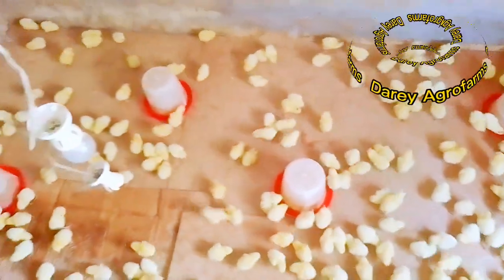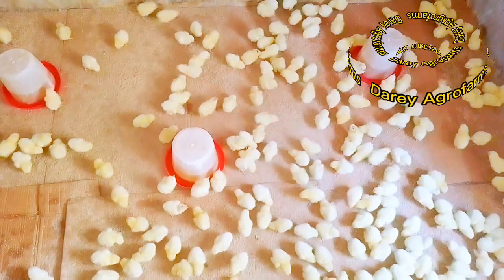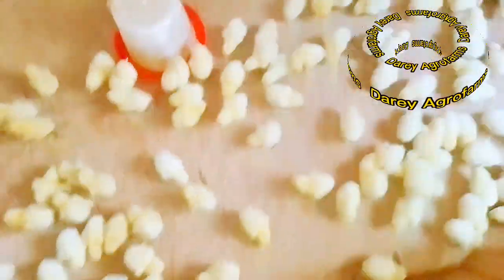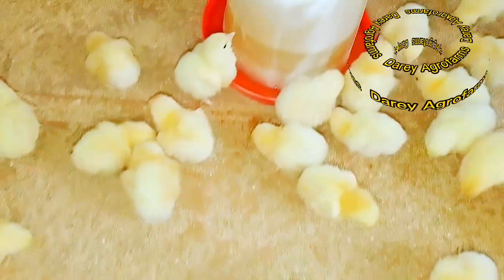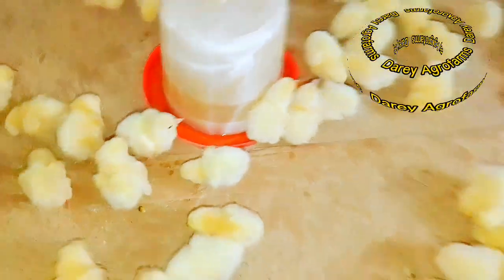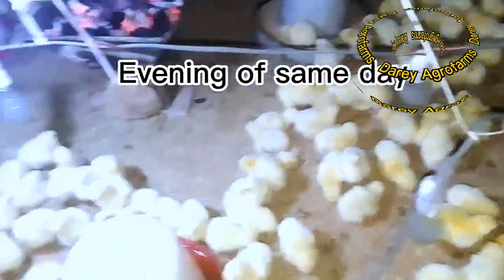So this is how we acclimatize them to the brooding room. As you can see, they are not clustering together because the room temperature is very okay, and they are freely moving. The outside is very cold, very cold here in the north, but the room temperature is controlled, and the relative humidity is very okay. There's ventilation coming in and going out at the same time. So all these things must be checked for a proper brooding.